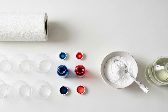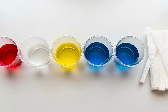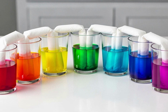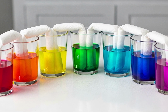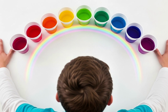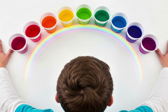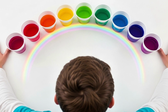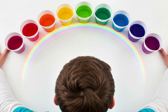Materials: 6-7 clear cups or jars. Water. Red, yellow, and blue food coloring. Paper towels. Instructions: arrange the cups in a line or circle. Fill every other cup about 3/4 full with water, cups 1, 3, 5, and 7. Add red food coloring to the first and last cups, yellow to the third cup, and blue to the fifth.